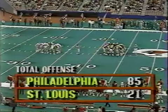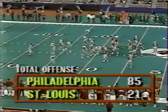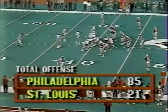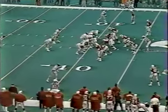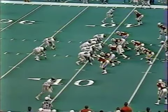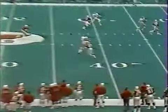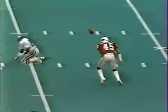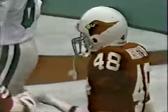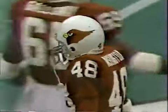Really it is. Total offense, the Eagles with 85 yards. St. Louis with 21. 2nd down and 9. Everybody's out. Jaworski throwing first. Quick almost has it at the 40. Hit hard by Washington. Quick had two chances to catch that. He had it, but Leonard Smith, again, finished him off.